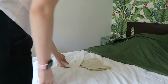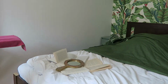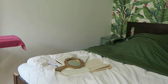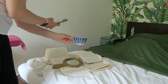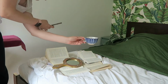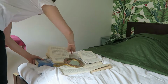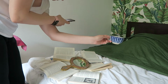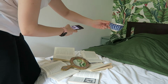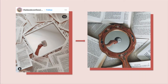The biggest problem with this photo was putting the mirror at the right angle so that you could see the cup. Several times I almost spilled the tea because I was trying to angle the cup instead of the mirror, but I really enjoy the end result of this photo.